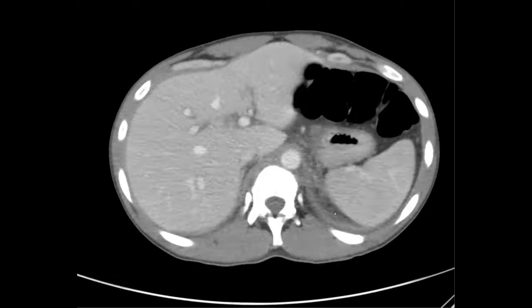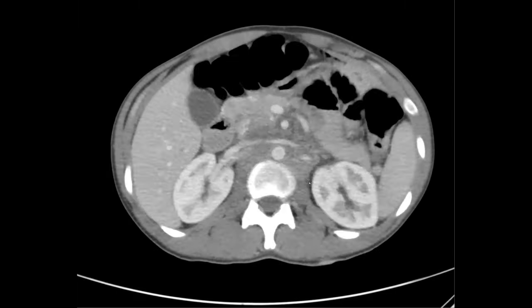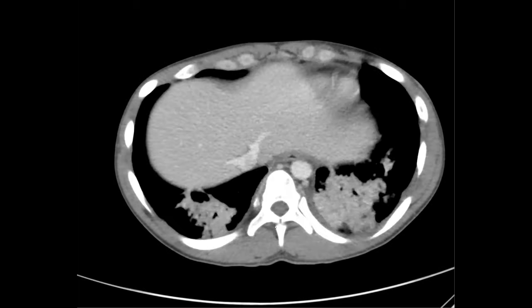Somebody from University of Arkansas is guessing IgG4. That's also a great thought. This was not IgG4, Kaposi, which also could be in the retroperitoneal fibrosis. Kaposi sarcoma? Yes, this was Kaposi sarcoma.